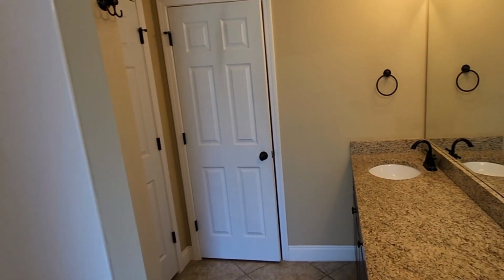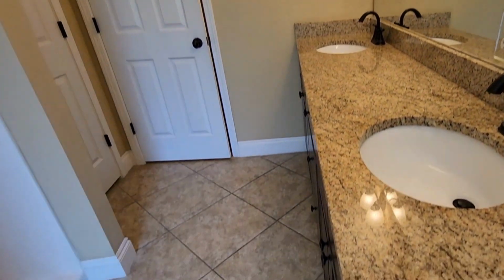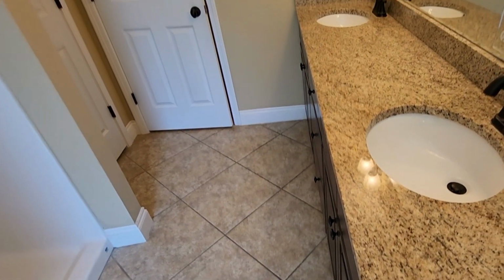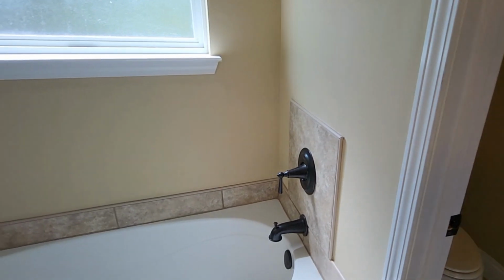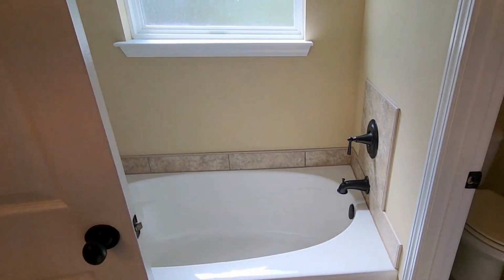And master bath. Got a walk-in shower, linen closet, walk-in closet, double vanities. That same great granite that we have in the kitchen and the other bathrooms. Water closet and garden tub for all of your luxuriating.